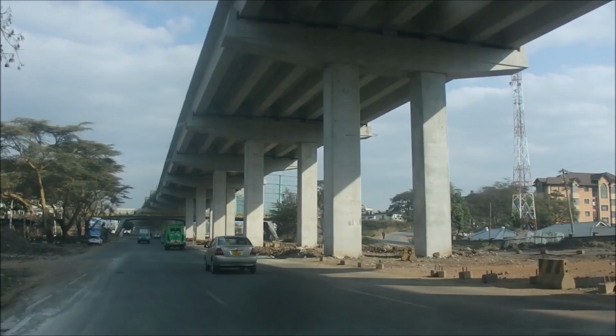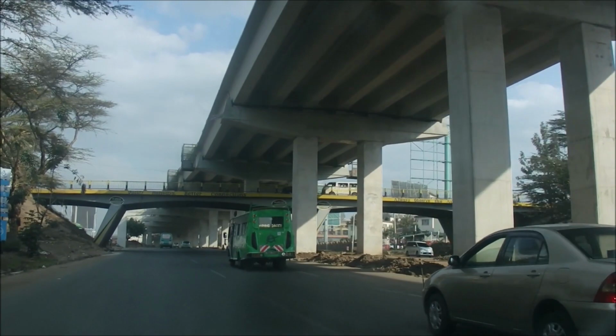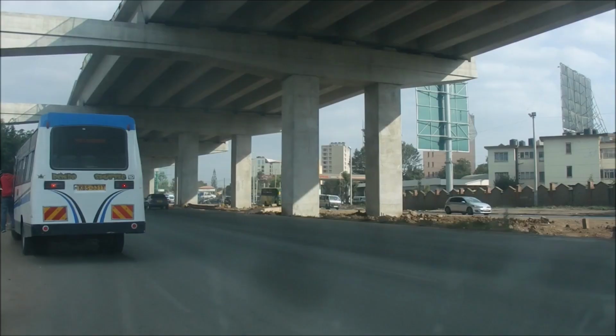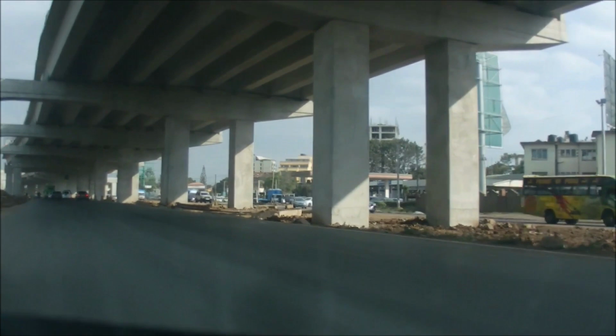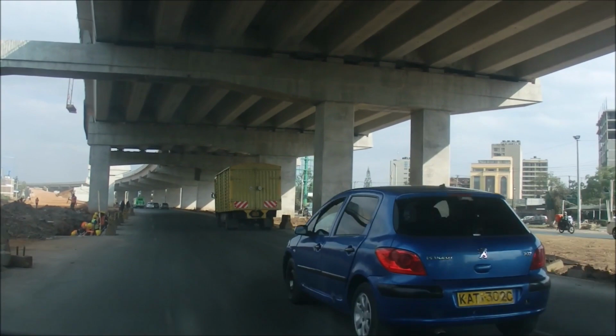So guys, as you can see, the work is on track. And it seems like the deadline might be met, which is December 2021. That is the deadline that was put by the Transport Cabinet Secretary, and that means by 2022 the road will be in use. So I just try to show you how this road has been developing, and it's very good that we keep an eye on this road, because at this rate we might miss a lot if I don't update you regularly on what is happening.